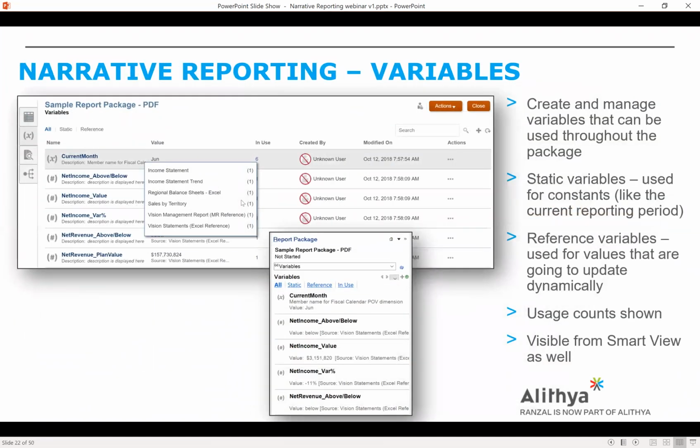So variables, I mentioned this briefly. This is just a way to basically make the report a little bit more dynamic. You can create these variables and they can be used throughout the entire reporting package. And there's two types. One is a static variable. So this is used for items like constants, like the current reporting period. So if you have, for the period ended June 30th, 2019, you can basically make that your variable. And then anytime you have that on the page, you can reference that and then it will update. So if you roll the report package over to the next month, or to the next quarter, you can update that variable to say for the period ending September 30th, 2019, and it will update that automatically in the report. So very useful.